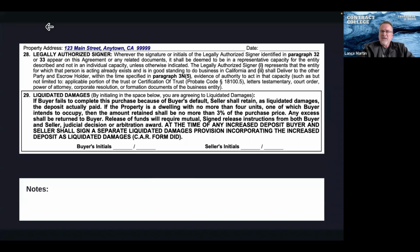And by the way, we always say that that's for a trust or for a corporation, but let's just suppose it's not. It's Lance and Julie Martin, husband and wife. Well, then the legally authorized signer is whoever's on title. My kid does not sign for me unless there's some other documentation that says, hey, I've given him a power of attorney, or I'm in a conservatorship, or I've got some sort of diminished capacity and somebody else is helping me. So it doesn't always have to be a trust or a corporate entity. It could be just a normal entity, but then a power of attorney or something would come into play.